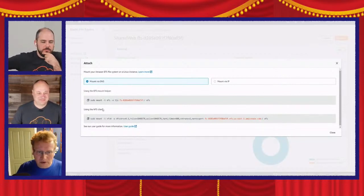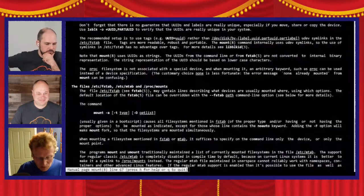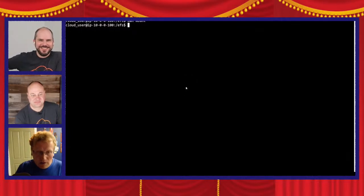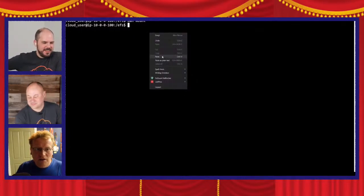So I'm going to try that command and I'm going to see what happens, which is what I would do normally, right? If in doubt, press all the buttons, basically. So I'm going to paste that. So that's what we got.